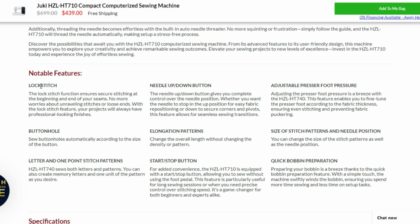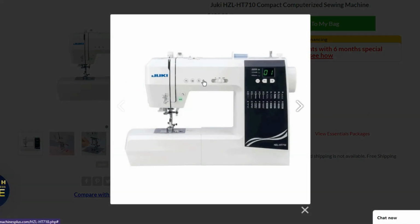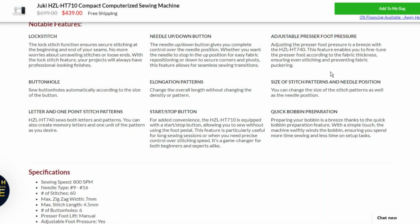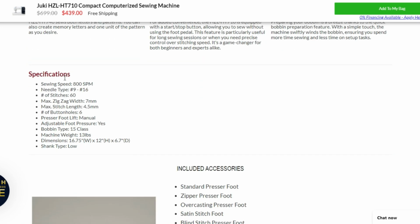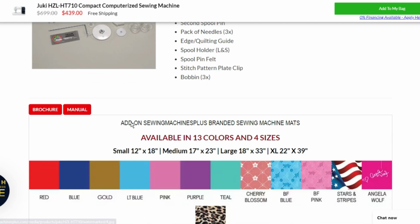Lock stitch. That's what I was trying to figure out the name for. Next to the thread cutter, there's a lock stitch button. Oh, needle up, needle down. I think that was the third button up there. Let's go back up and see. This must be the needle up, needle down button. Okay, that's a good thing to have. So you can see there's a bunch of notable features here. You got specifications. And here is again the accessory list, but all bullet pointed out so you know what is included.